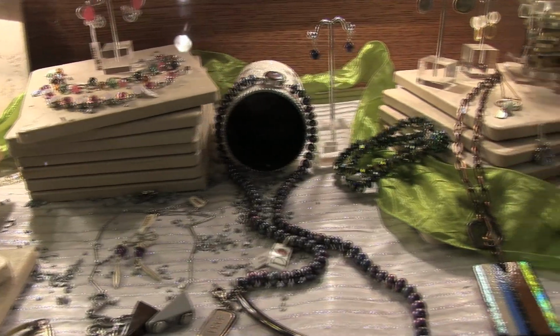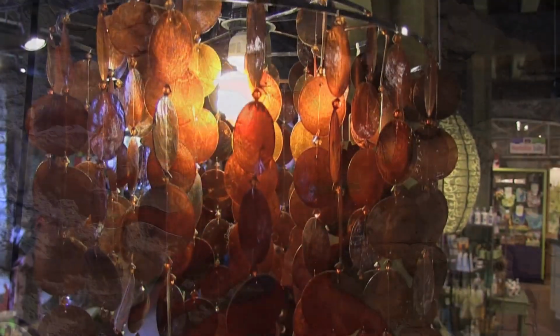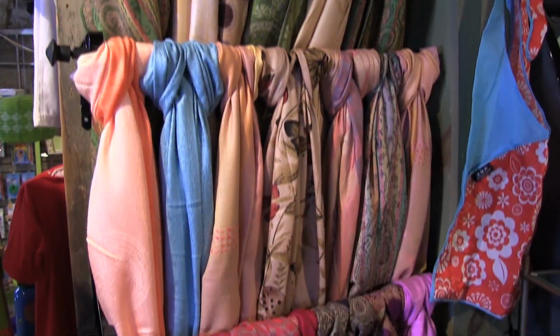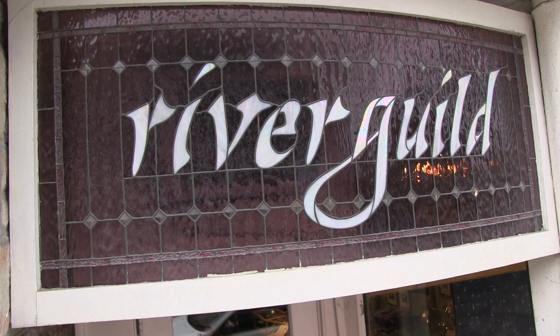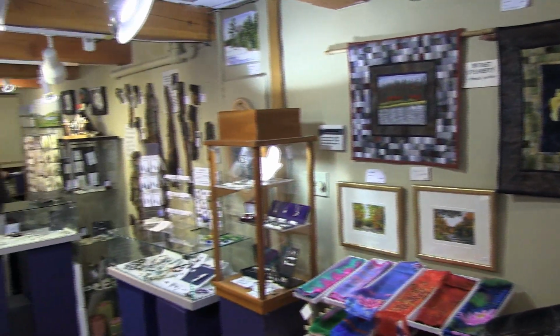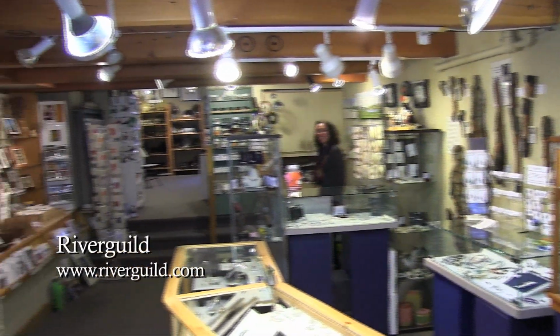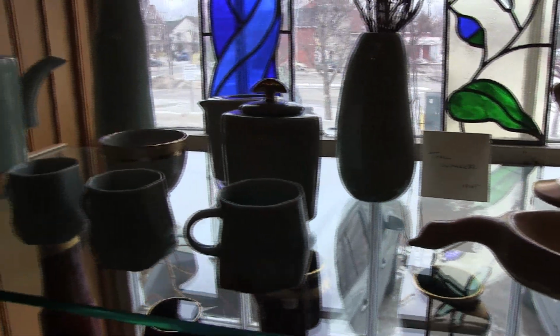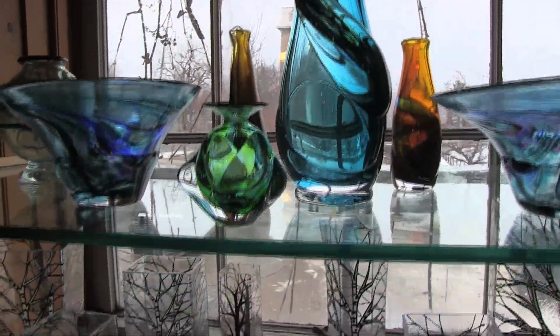A picturesque resort town in spectacular country seems to attract and inspire the kind of people who work with their eyes as well as their hands and minds. These discerning eyes have filled the shops with artful displays that are worth seeing, even if you don't intend to buy. This one, the River Guild, sells only products handmade by artisans in our midst. You can be sure that a gift you buy here for someone back home will be something they do not already own.